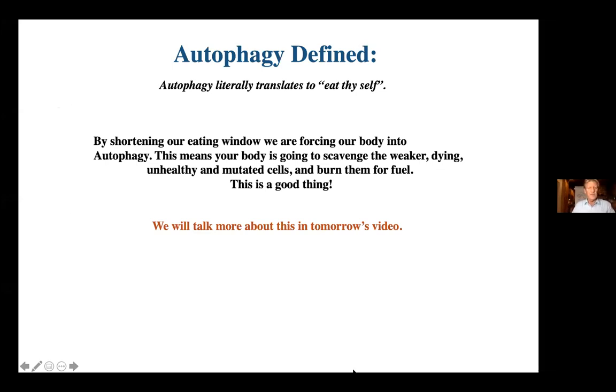It's awesome of her. So autophagy is literally translated to eat thyself. By shortening your eating window, we are forcing our body into autophagy. This means your body is going to scavenge the weaker, dying, unhealthy, and mutated cells, and burn them for fuel. This is a good thing. So as we are not feeding our body, as we're shortening our eating window, your body's going to go around and find fuel somewhere else. Not only the cells, your human cells, which there are 75 trillion of, but the 100 trillion bacteria in your digestive system are subject to it. So the lazy ones, your body's going to go and wipe them out. It's always going to go for the weakest, least healthy cells first, because bad cells can't adapt. That's one thing you want to think about.